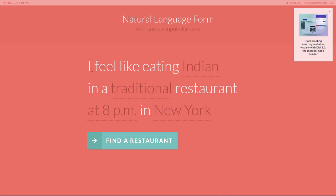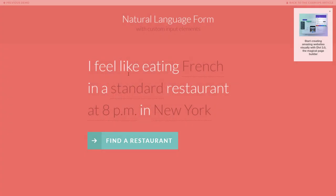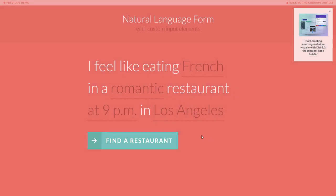So what they have done is they are using a conversation type language in a form. I feel like eating Indian, French, Japanese, so whatever in a traditional restaurant or whatever. So I can choose, maybe I need a standard restaurant or romantic restaurant at 9 p.m. in Los Angeles. So I can type over here Los Angeles, and you can see it is going to fill my form. So this is a very nice example of using natural language in forms input.